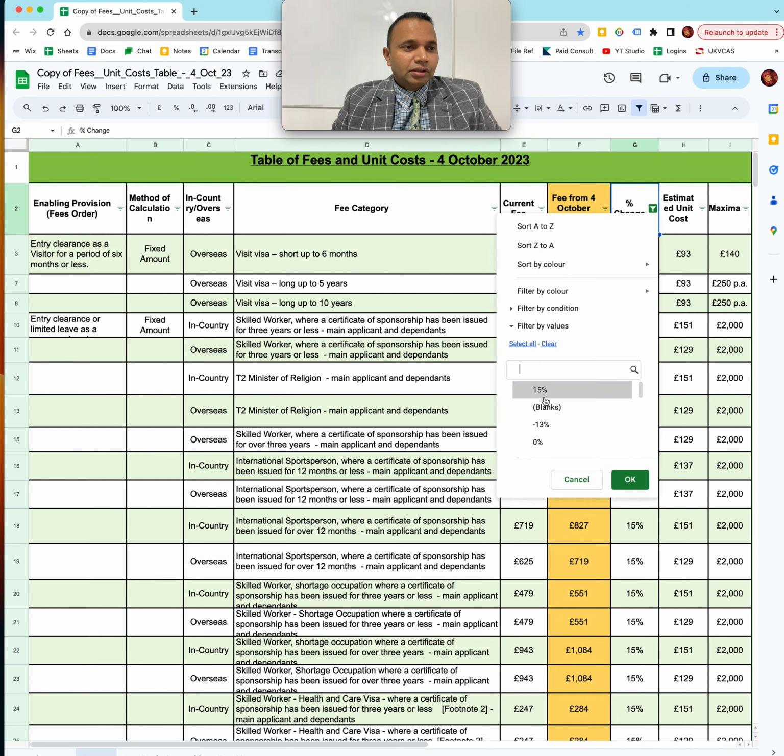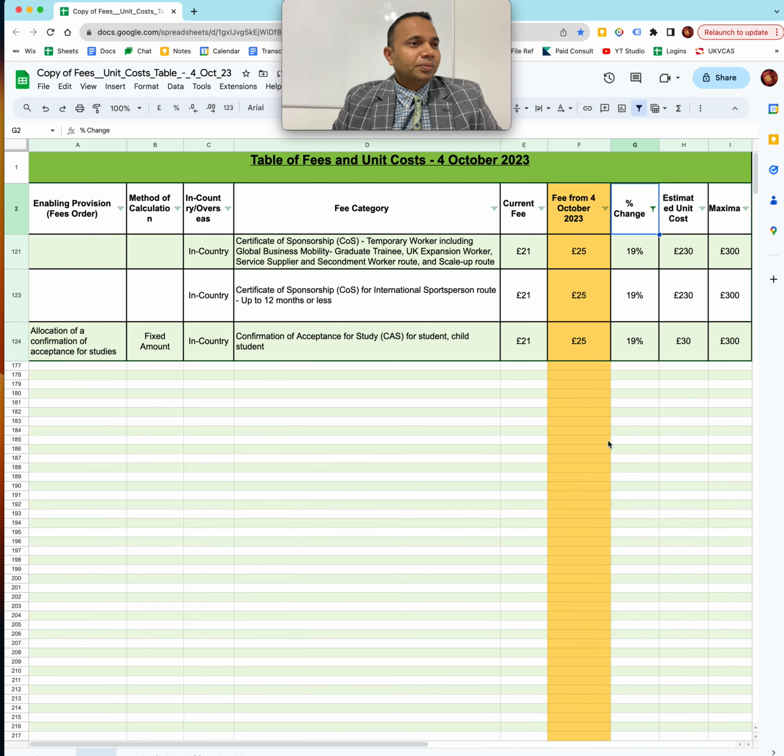Now let's take another one. From 15% we are going to 19%. That is 19%. Temporary worker, graduate, okay, expansion worker. So costs for all these categories: temporary worker, graduate trainee under GPM, UK expansion worker under GPM. So these are all GPM categories: service supplier, secondment worker, and scale-up. So that is going up by just £4.